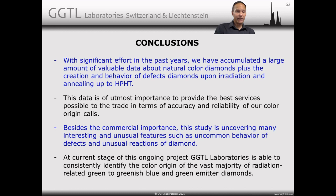The data is of utmost importance, because, although I show just a few spectra in this presentation so as not to overwhelm you, comparing spectra of natural and treated diamonds is like comparing an apple from the tree on the left with an apple from the tree on the right. They're 99.99% identical, and you are there to find the little difference. You're there to determine what little difference can possibly tell you if the stone has been naturally or artificially irradiated.